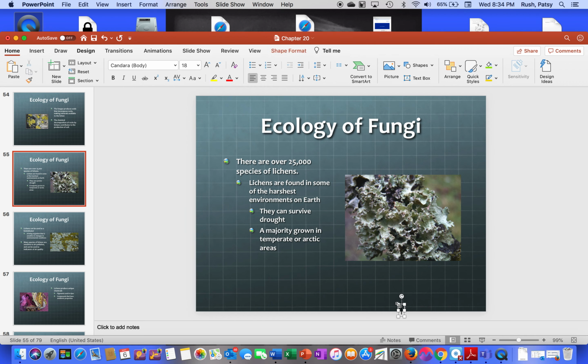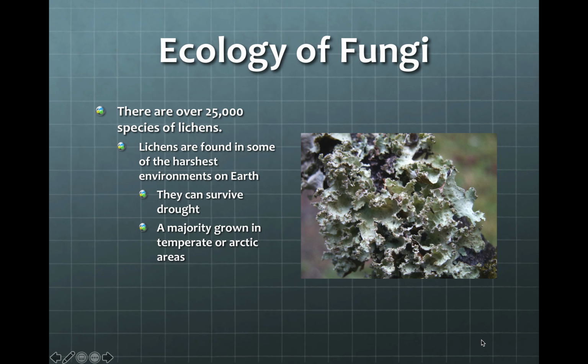Continuing with our lichens, we have about 25,000 known species of lichens. And this is probably the kind over here on the right that you've seen before, because this is the kind that grows in the environment that we are in. But you can find lichens in some of the harshest environments on earth.